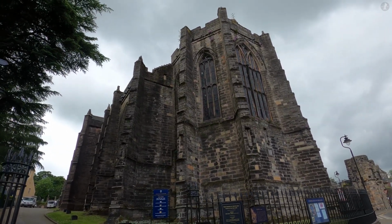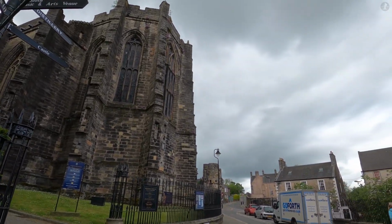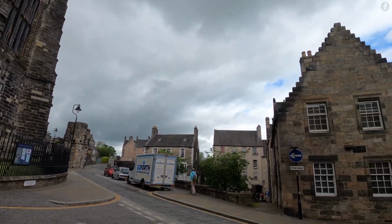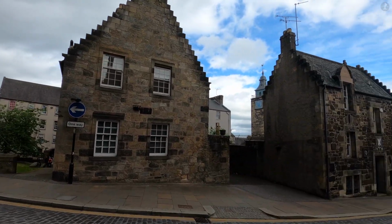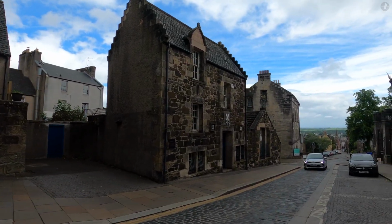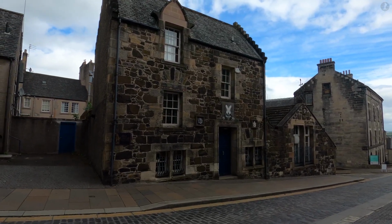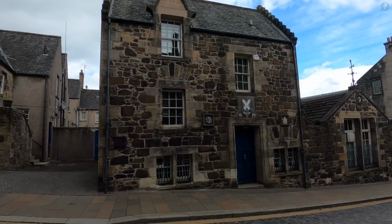But just why is Stirling's historic church known as the Holy Rood? Well, it's nothing to do with politeness, but rather a reference to the Holy Rood, an artefact said to be part of the cross on which Jesus died, and it's the same Holy Rood from which Edinburgh's famous Abbey, as well as the eponymous area of the city, get their name.